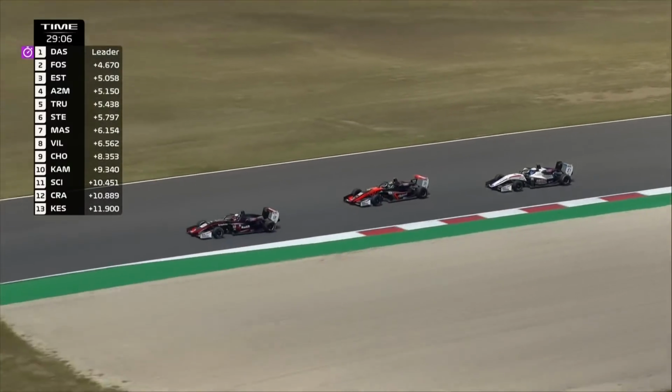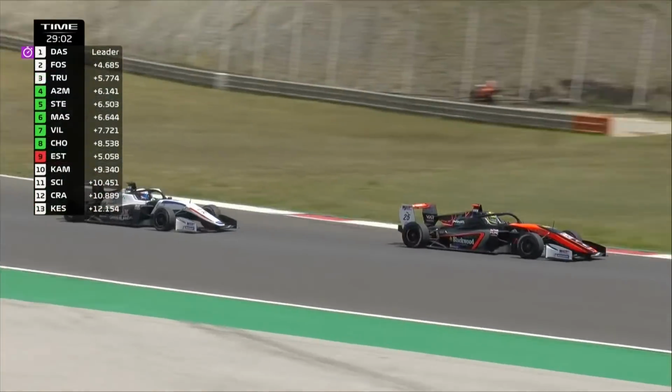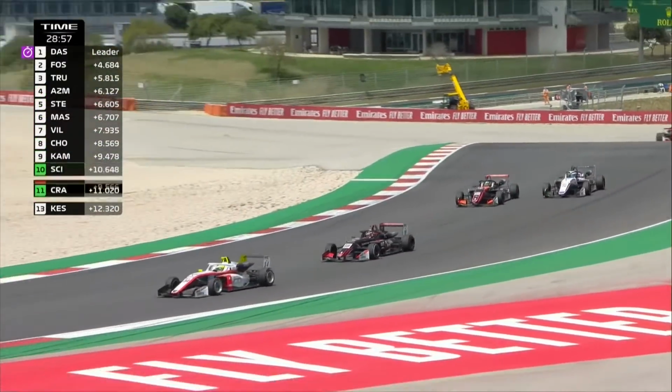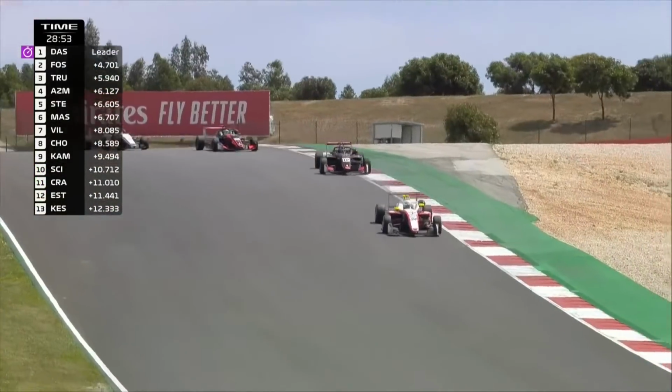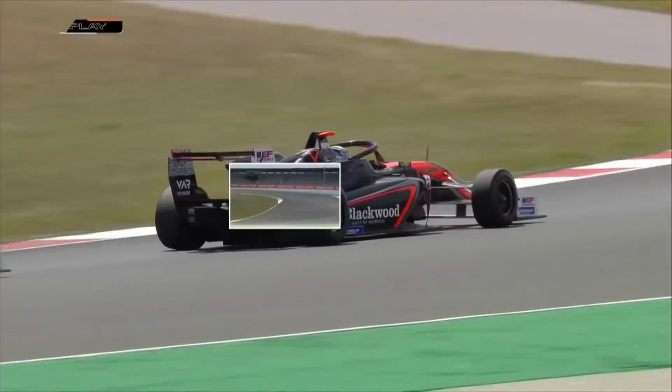And oh no, Andreas Esner's got a problem. He slows completely as Enzo Trulli goes third. Yeah, what a brilliant move. Very opportunistic by Enzo Trulli. They're staying on the inside. Nazim Azman, who had also tried to go but went too deep. Casper Stevenson and then Josh Mason. Esner's now out of our picture, so he's dropped back significantly. I think he kind of put two wheels on the gravel almost.